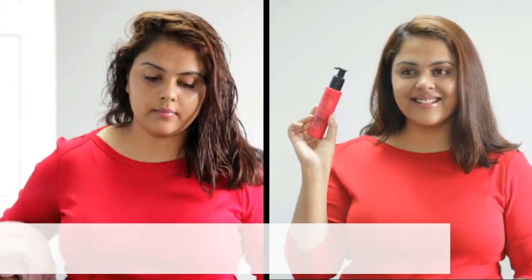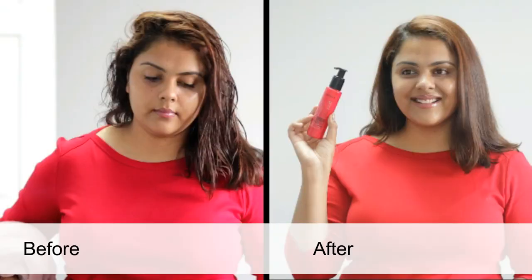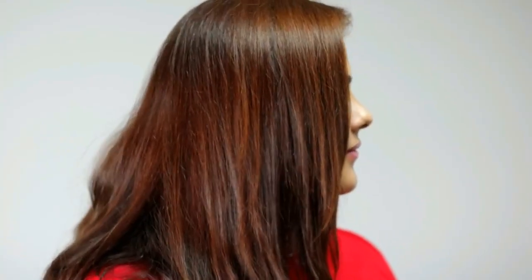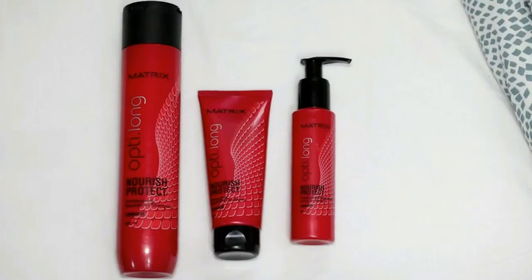After that, you can go ahead and style the hair you want to. You can blow dry your hair, you can straighten your hair, or you can curl your hair. This hair care regime acts as a blessing for long hair. My hair no more suffers from split ends or rough dry hair. You can see my hair looks beautiful, smooth and healthy with no split ends.